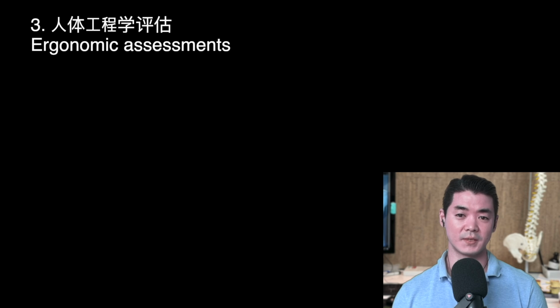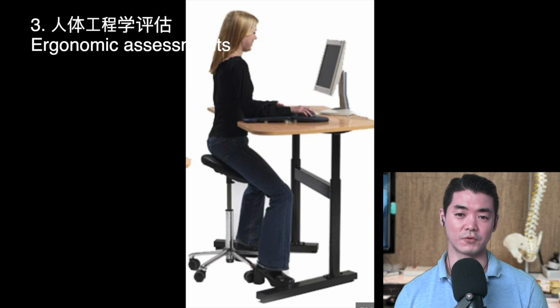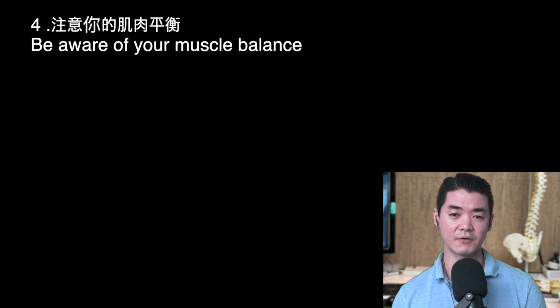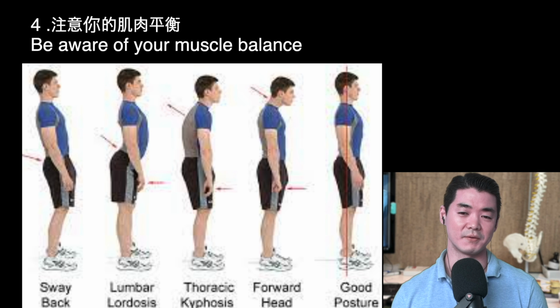Ergonomic assessment. Evaluate your workstation and seating arrangements to ensure proper support and positioning during long hours of sitting. If your body does not fit what you're using now, your body will change to fit your workstation. It is better if your workstation fits your body, not the other way around, I promise. Be aware of your muscle balance. It is better to know which muscle group easily gets weaker in your body. Depending on your work environment, things you do every day, or your workout, it can vary.